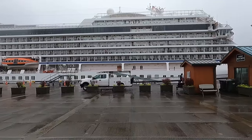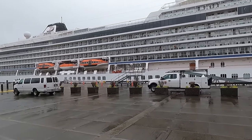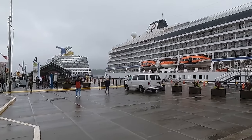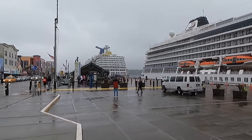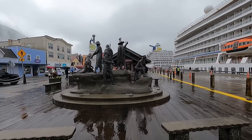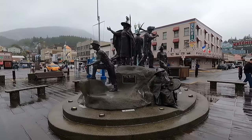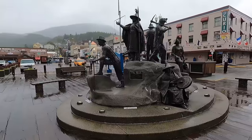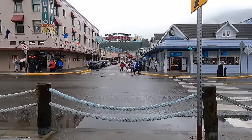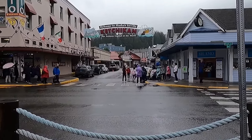After a short walk of a little over a block, we reached Mission Street and Berth 2, which this morning was the home to the 960-passenger Viking Orion. Berth 2 is also home to the Rock, a bronze sculpture which represents a vision of early Alaskan pioneers. Mission Street is home to the well-known Ketchikan sign that we will get a better look at later upon our return to the ship.